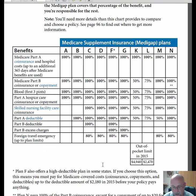A Medigap or Medicare supplement policy is that easy. In Wisconsin, Minnesota, and Massachusetts, they're set up a little differently. Versus plans A through N, it has the base through riders, but it's just as easy. The riders cover these different parts. The base covers your 20%, and the riders will take care of your deductibles, your foreign travel, and your Part B excess. It's that simple.